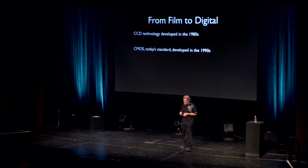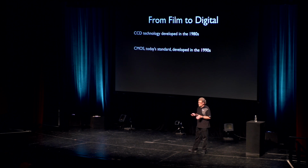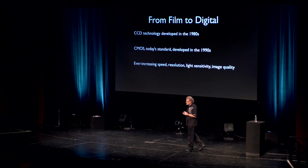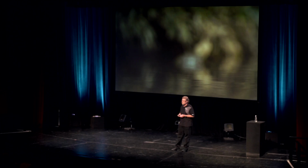That was developed in the 1990s and really began to be commercialized widely in high-speed cameras in the early 2000s. And what we're striving for with this technology is ever-increasing speed, resolution, light sensitivity, and image quality, and that's where the real pioneering work for us is going forward.